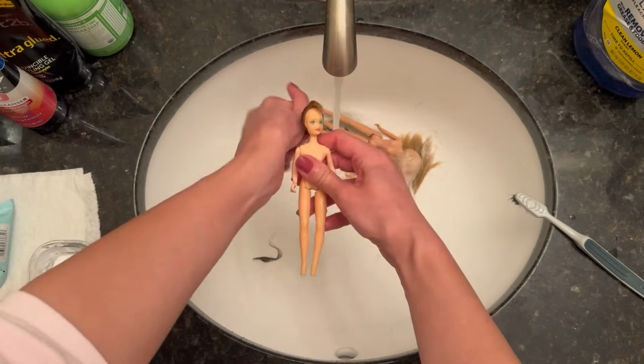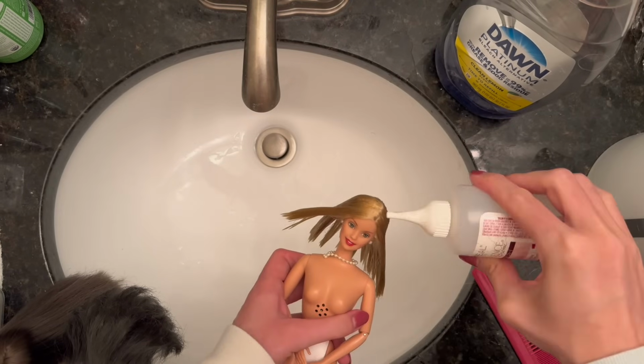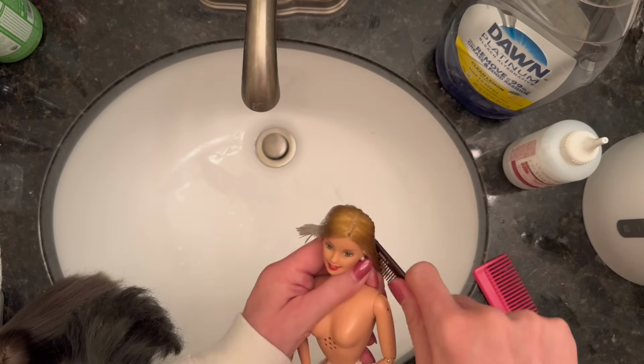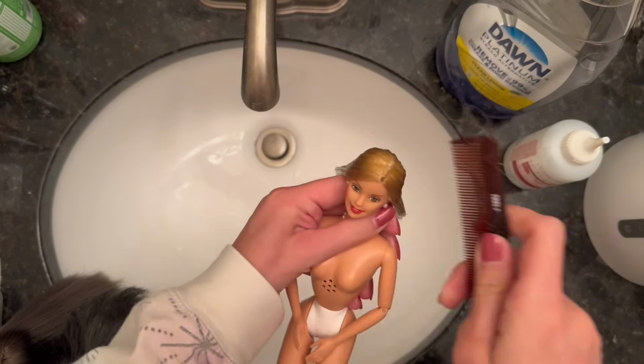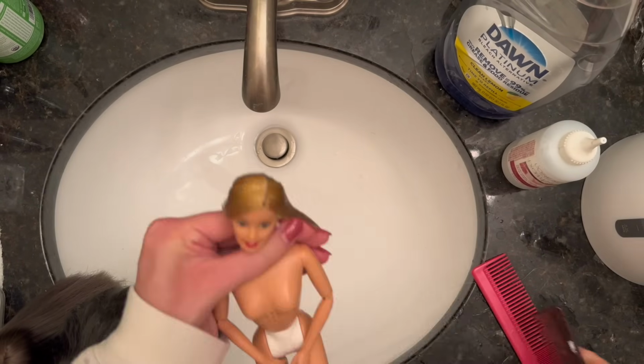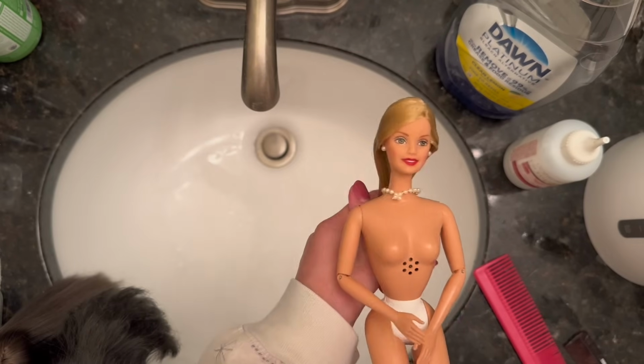Wait, are we dyeing the doll's hair? What is this concoction, this potion you have? Diluted gel. Water. This is a witch's potion. Witch's brew. It is. Oh, look at all the Barbies. Wow, look at all these Barbies.